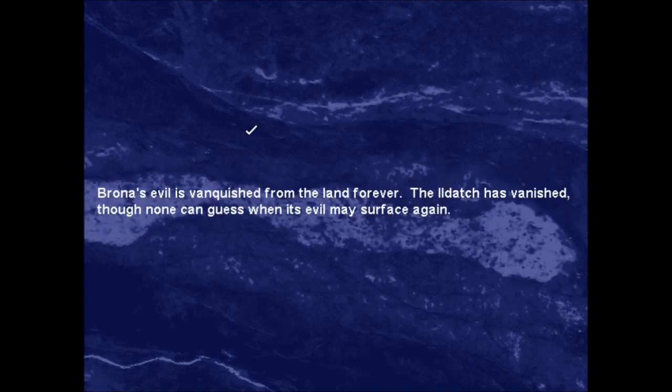Brona's evil is vanquished from the land forever. The Ildach has vanished, though none can guess when its evils may surface again.